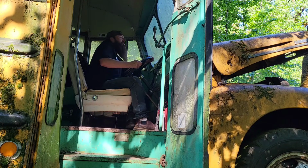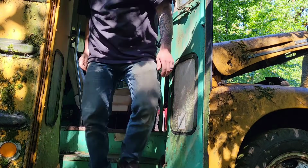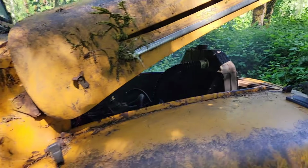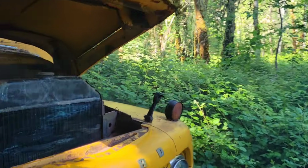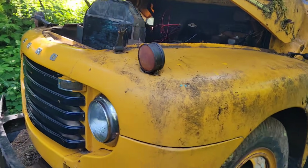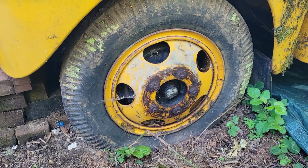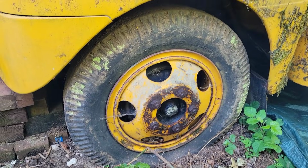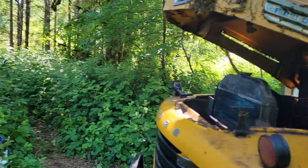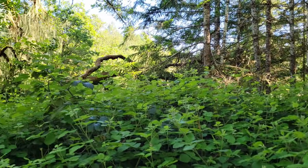You know how close we are to driving? Let me show you. Now, there's only a couple things keeping us from driving at this point. One being this very flat tire, which I could attempt to air up, and with luck, it'll hold the air. And then other than that, we just have to make a road. Because I'm telling you, there is no way out of here.